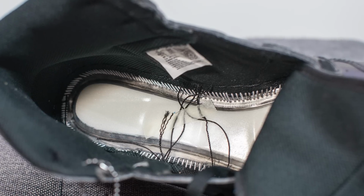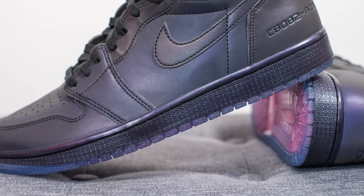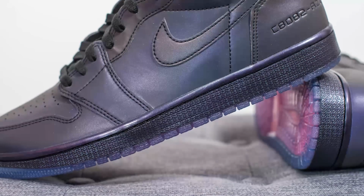So this replaces the traditional Air Max unit that's found underneath the heel, which is why the word Zoom is incorporated in the name of the sneaker. In terms of the exterior of the midsole, this is done in almost like a dark violet color and has a nice sparkle and sheen to it as well.